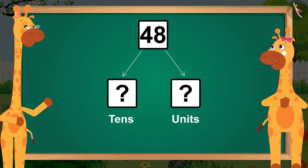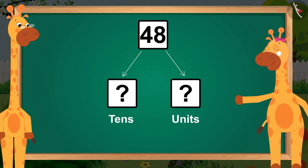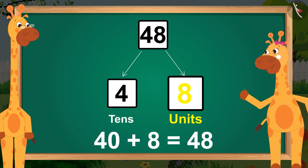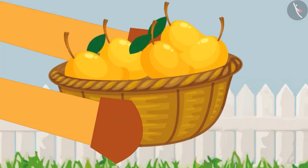Gaffy, now you have to answer a similar question. The number 48 is written here. This means we have added 8 to 40. We will write 4 in tens place and 8 in units place. Correct answer, Gaffy. Children, your reward.